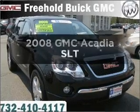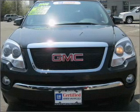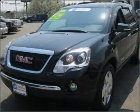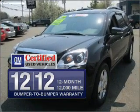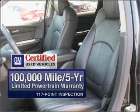Presenting the 2008 GMC Acadia. If you're looking for an automobile with great attributes, look no further. With a solid six-cylinder engine connected to a smooth-shifting six-speed automatic transmission. In addition, GM Certified comes with a 100,000-mile powertrain limited warranty and a vehicle history report on this automobile.